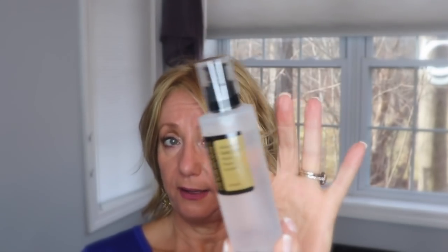And then after that, I have been using, but I haven't used this long enough to really tell you anything great about it, an essence. I've mentioned this a couple of times. This is the Advanced Snail 96 Mucin Power Essence by a company called COSRX. I think it was Natalie the Beauty Diva that I got this information from. I buy it off of Amazon. It's very, very affordable.